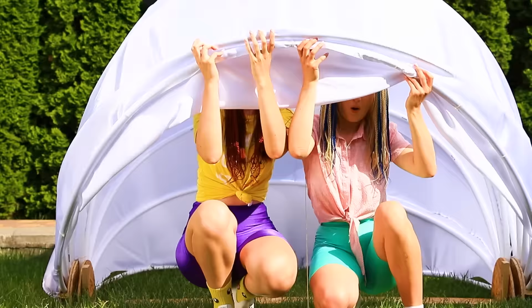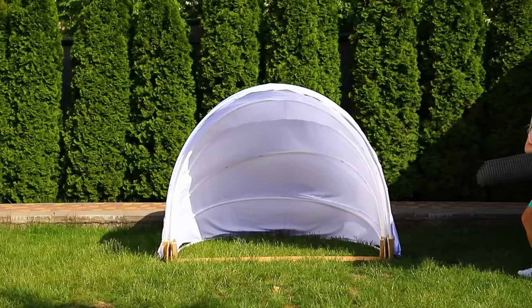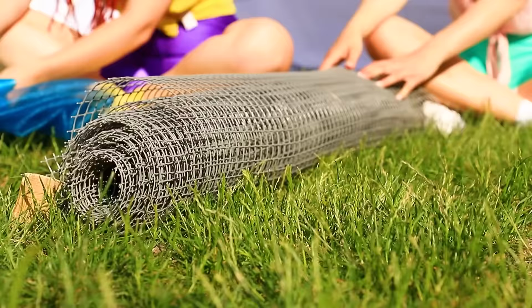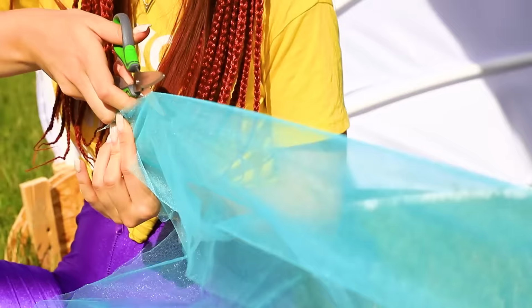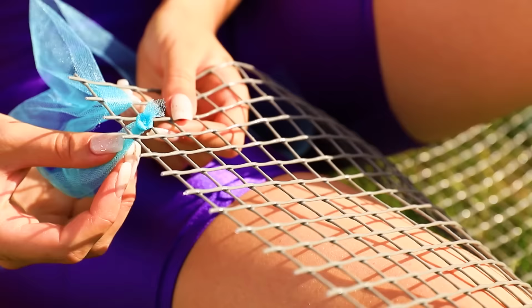Stop! We don't need the lawn here! It's not comfortable! We'll make a real floor! Let's get to it! We need large mesh and a lot of fabric! Now we start creating! Let's cut the tool in strips! The more the better! And now we pull each strip through the mesh!